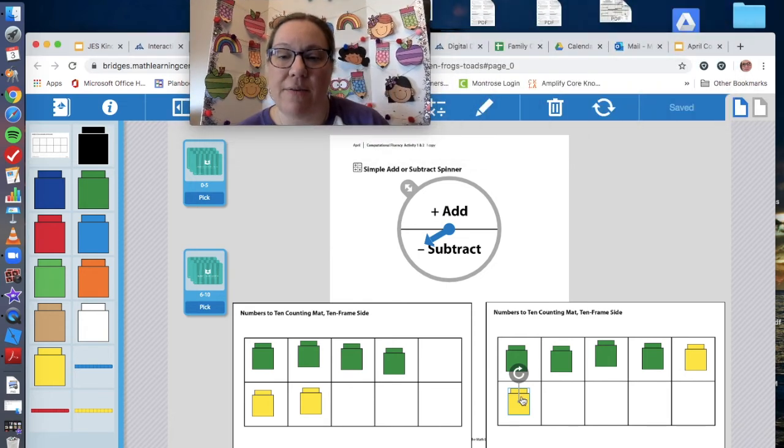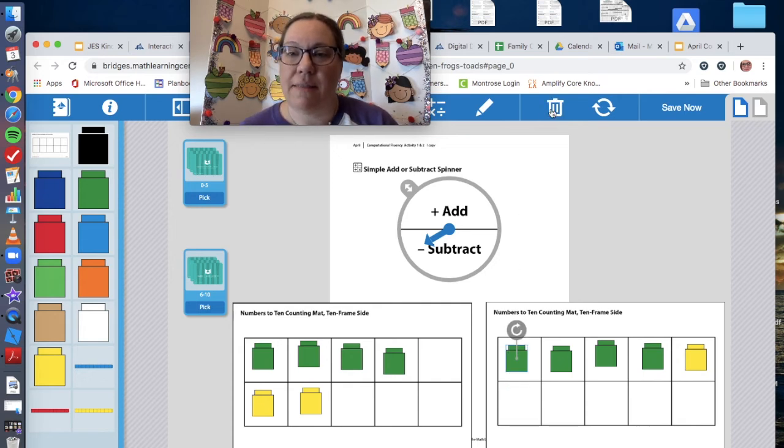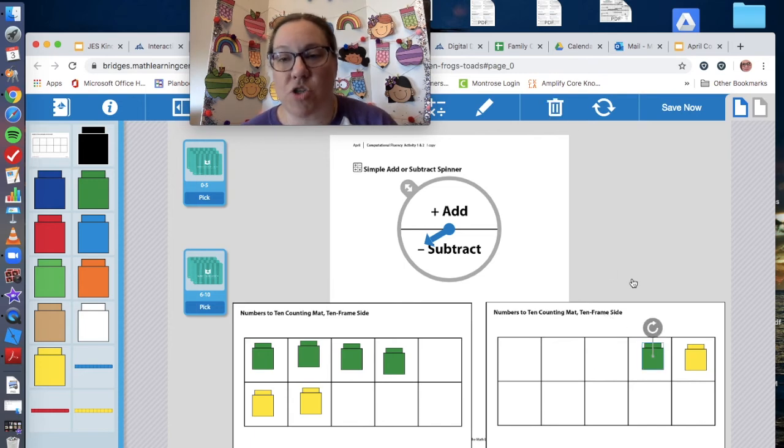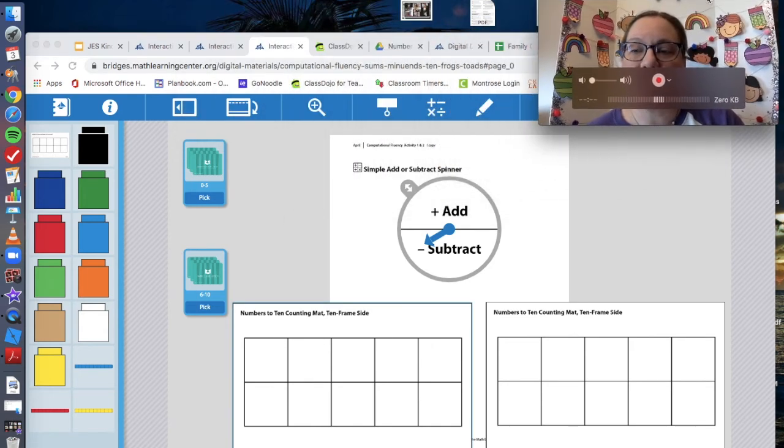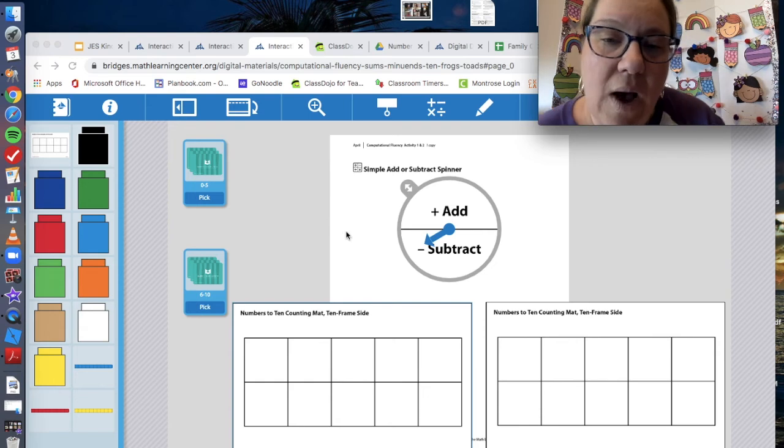get rid of all of these. Now, Miss Morris is going to spin the spinner, and we're going to pick some cards and tell some more stories about our frogs. Okay, so we're going to spin this spinner and see what we get.